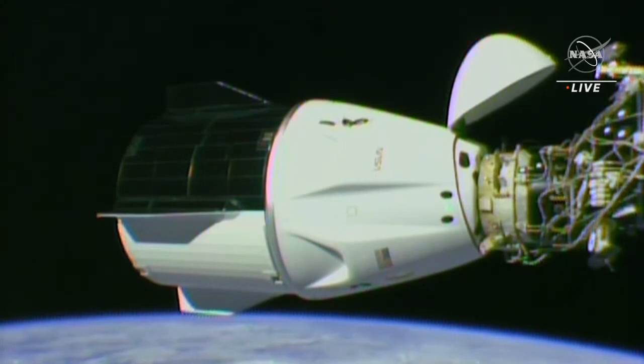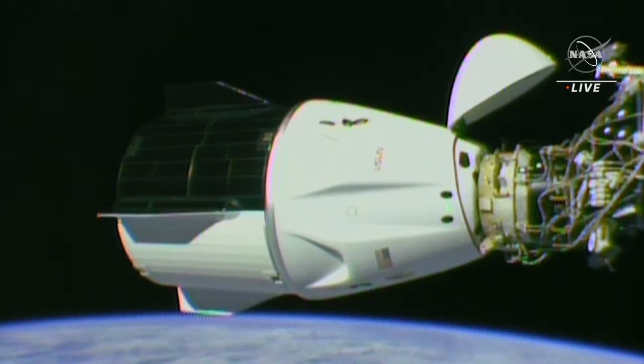And the view you are seeing is Crew Dragon having moved from IDA 3, or the International Docking Adapter 3, on the Zenith or space-facing Harmony port to IDA 2 on the forward Harmony port. And it is currently in progress of completing the hard capture.